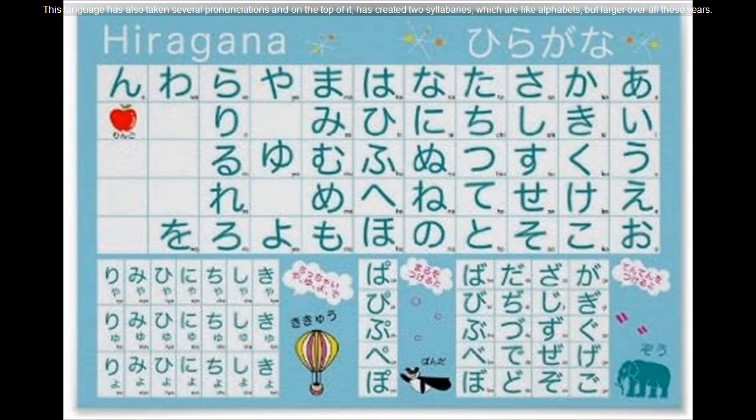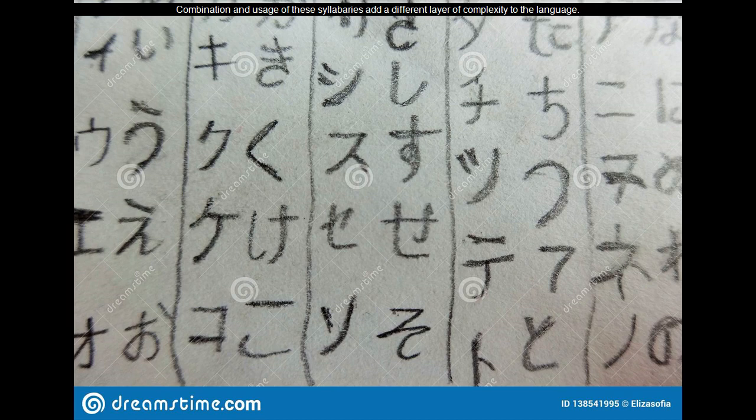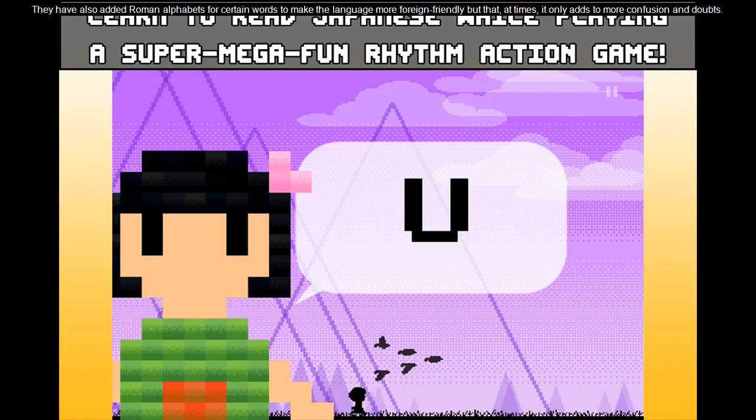This language has also taken on several pronunciations and, on top of it, has created two syllabaries, which are like alphabets but larger, over all these years. The combination and usage of these syllabaries add a different layer of complexity to the language. They have also added Roman alphabets for certain words to make the language more foreign-friendly, but at times it only adds to more confusion and doubts.